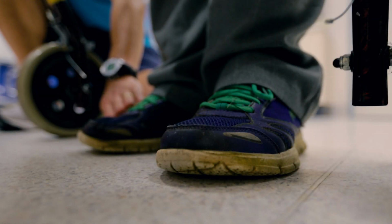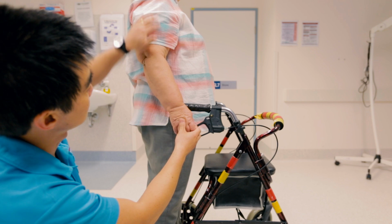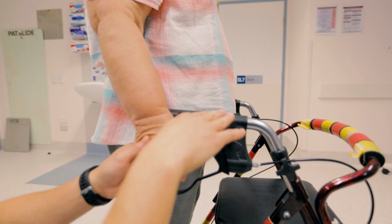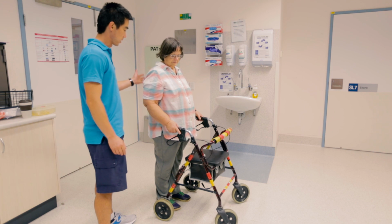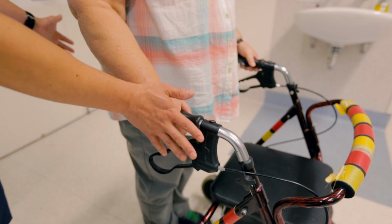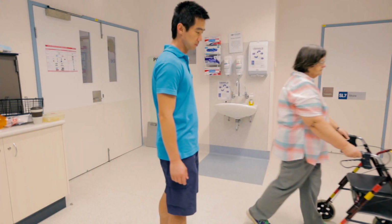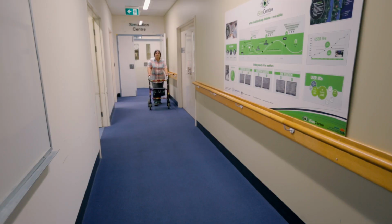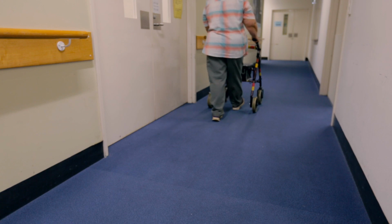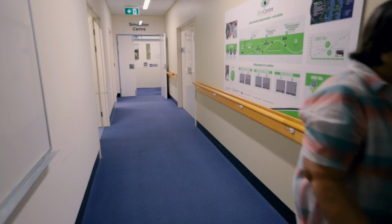Patients should be wearing the appropriate footwear, standing in a natural position with arms hanging down by the side. In this position, the hand grips should be at the height of the wrist crease. The person using this walker should be standing upright. Once the user has established good balance, brakes can be unlocked if applicable prior to walking. When walking with the aid, it's important to stay within its base of support, with the frame at a comfortable position in front of the body. The brakes can be used to slow the walker down if required.